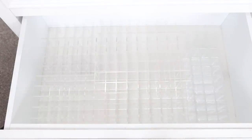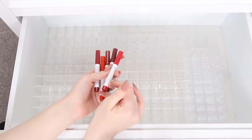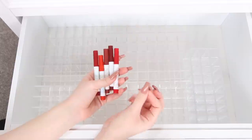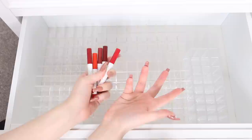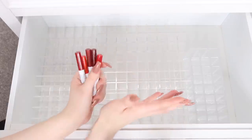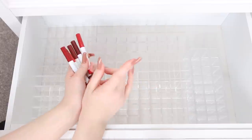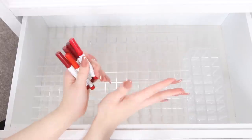I will however be keeping a couple of mini ones. I know that these were given to me a lot more recently. And I actually don't have too many deep lip products, because I normally just gravitate towards and purchase nudes. So I think these colors will be good to have. I will however be moving them to the next drawer over because they are matte, and I'm trying to keep this drawer purely glosses.